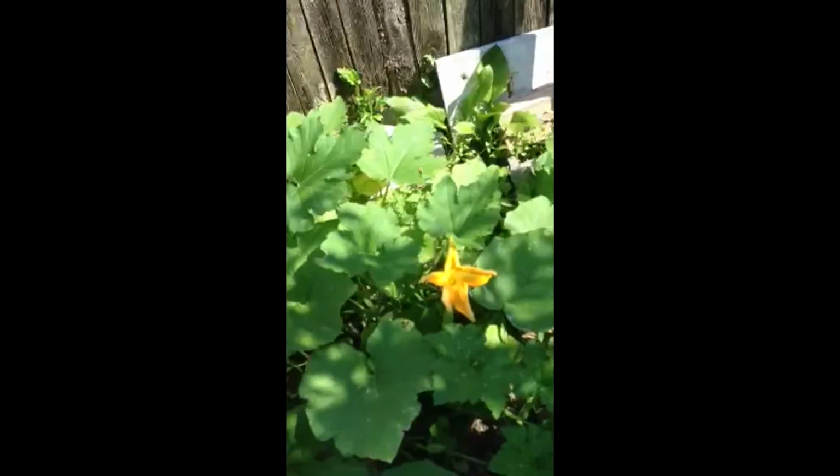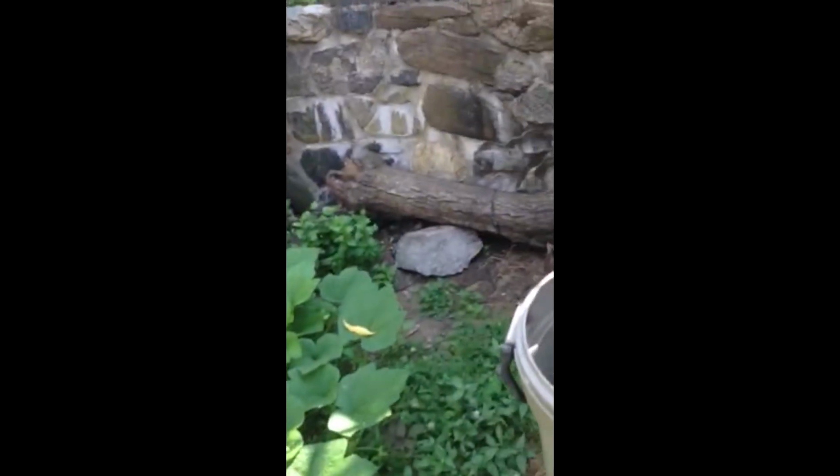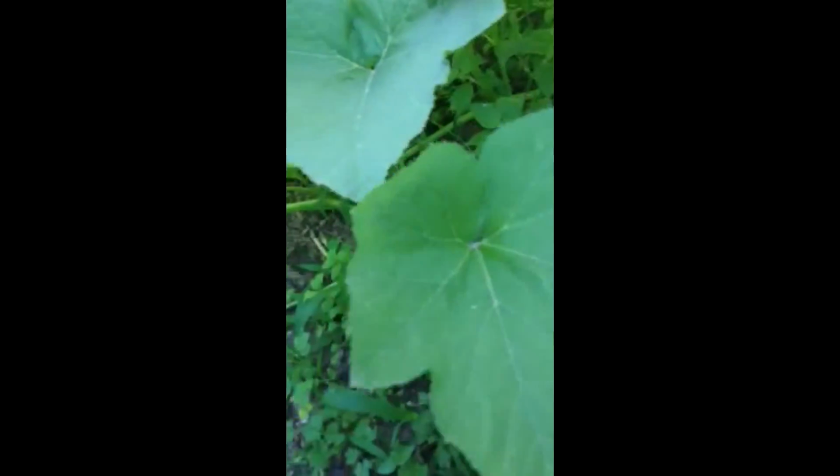This one is growing well, this one's going well. This has been a little behind, but there's no pumpkins on this side yet, only this side, because these popped out a couple days later. But there's flowers. No pumpkins. Nothing yet. There's one over there, but it looks like it's gonna die.